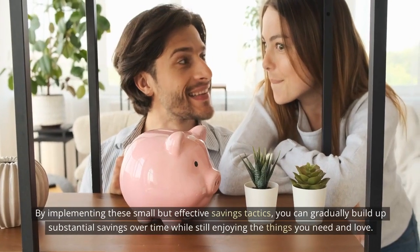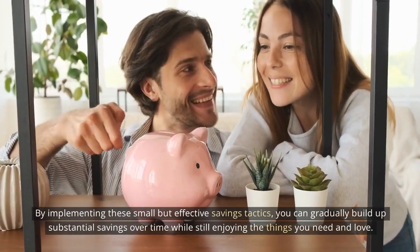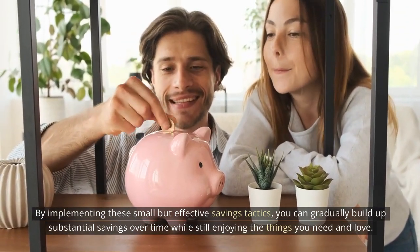By implementing these small but effective savings tactics, you can gradually build up substantial savings over time while still enjoying the things you need and love.